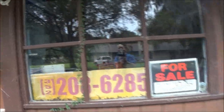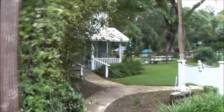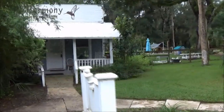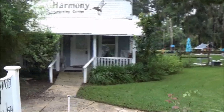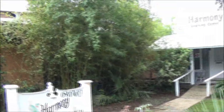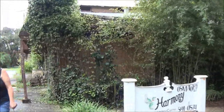I like that cabinet right there. Yeah, that would be cool in the kitchen, wouldn't it? Yeah. Redo it. And this little place here is like a little daycare center. Now this, he told me, of course it don't go with it, but it used to be the office for when this was the general store.